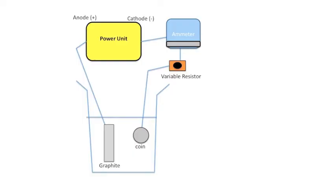This is what our setup looks like. The cathode end of the power source is linked to an ammeter, which shows the current moving through the wire, and then to a variable resistor, which allows us to control the flow of ampere along the wire. Lastly, the wire is linked to the coin and then into the solution.